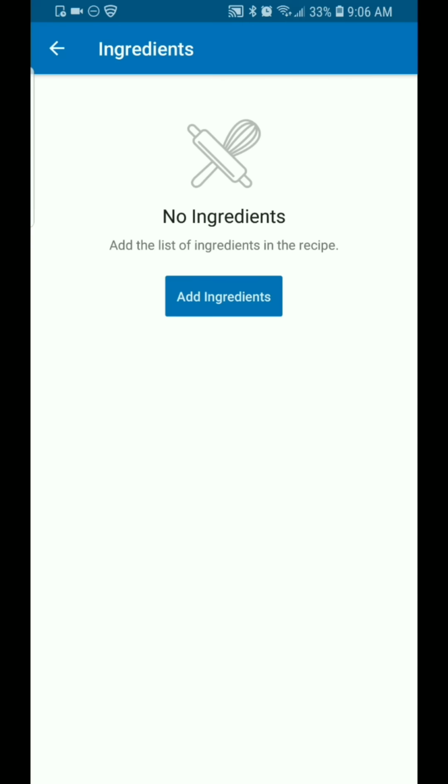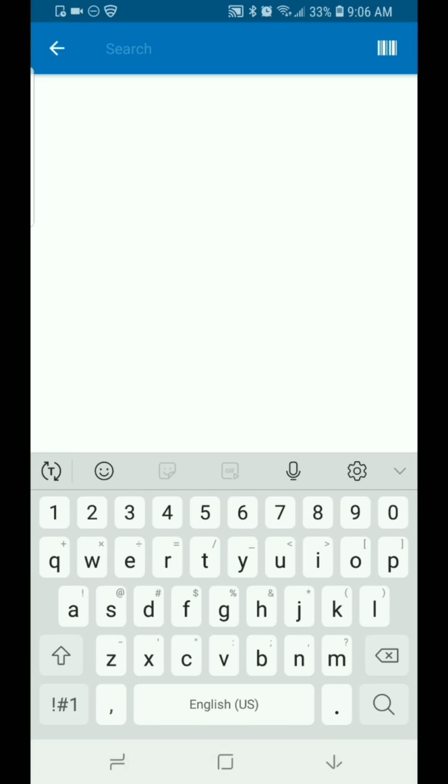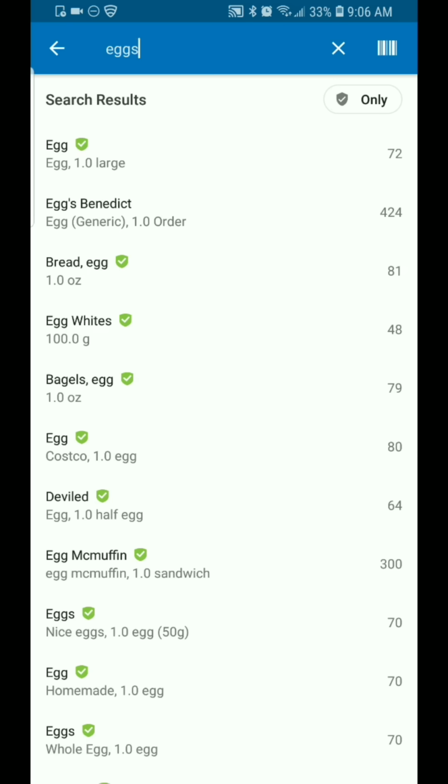And then we're going to go ahead and add ingredients. So tap that box. Now, we're going to start typing these in one by one. And the good thing about this is once you do it, you don't have to do it again. If you have leftovers, you just type in the name of the recipe and it will come up. It'll be saved in your log of meals.